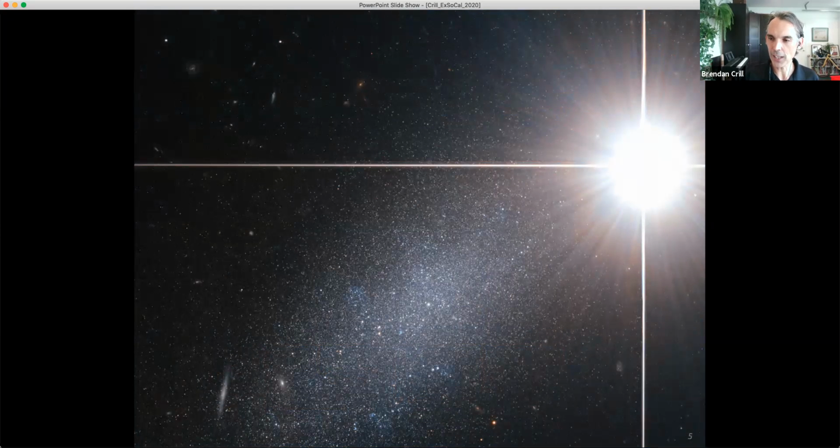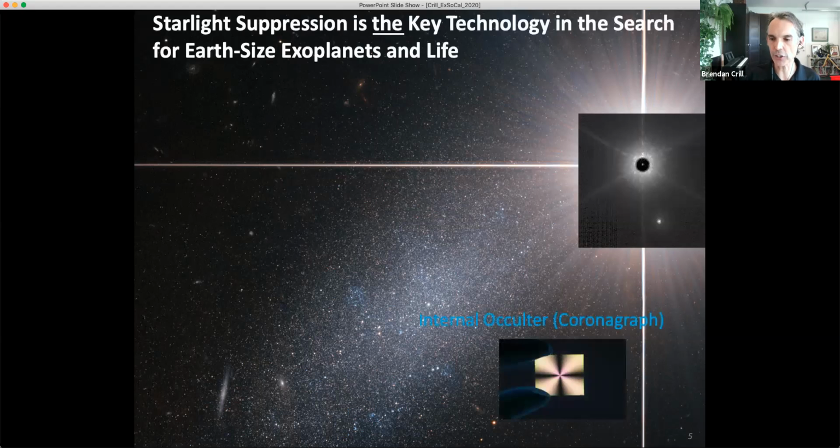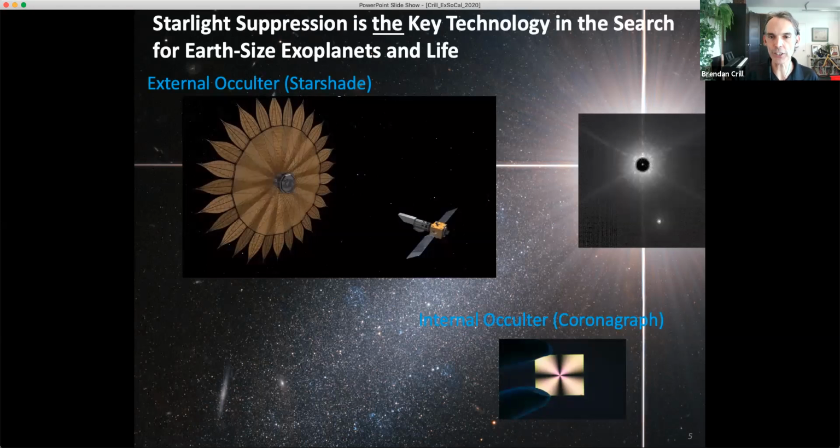So the key technology that's needed for something like a LUVOIR or HabEx that could directly image an Earth-like exoplanet is really starlight suppression. There are two architectures under consideration: you can base your architecture around a coronagraph, which suppresses the starlight internal to the space telescope, or around a Starshade, which has a free-flying spacecraft that blocks the on-axis starlight as well. So those are the main areas in which we're working on technology.